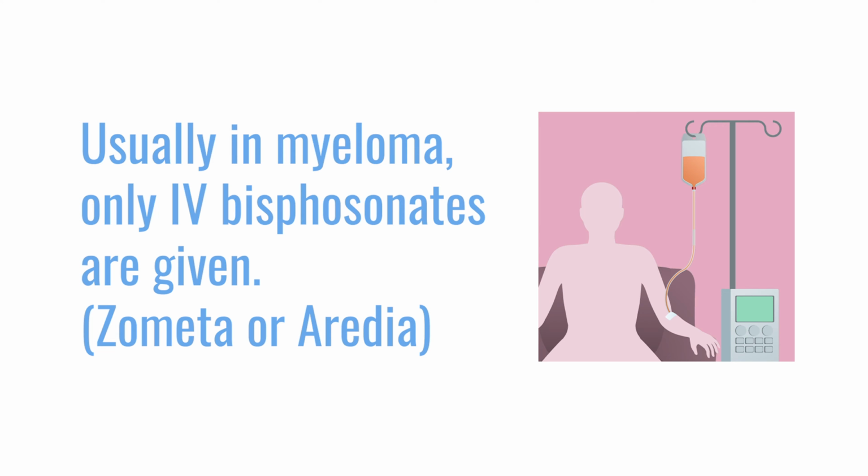Why is this? We know that when you take oral bisphosphonates, that means a pill, the absorption is very low. And I think for our patients, it's really important that we guarantee that you have a sufficient drug level in your blood in order to inhibit the osteoclast. So that's why for the treatment of patients with multiple myeloma, you could receive either Zometa or Aredia.